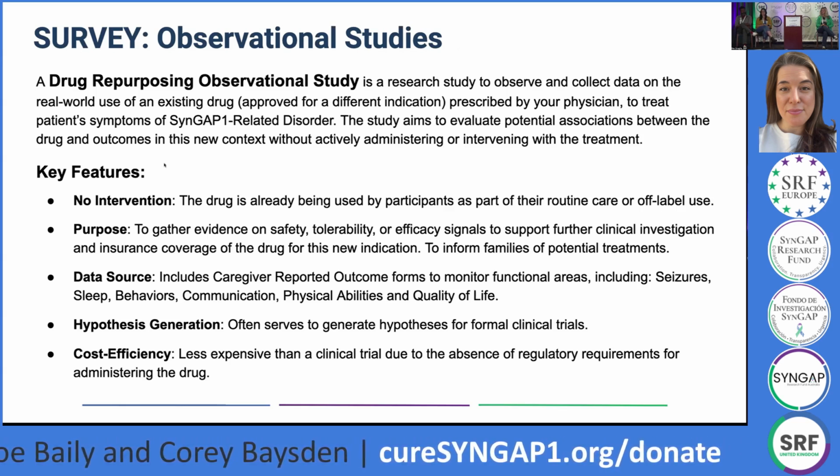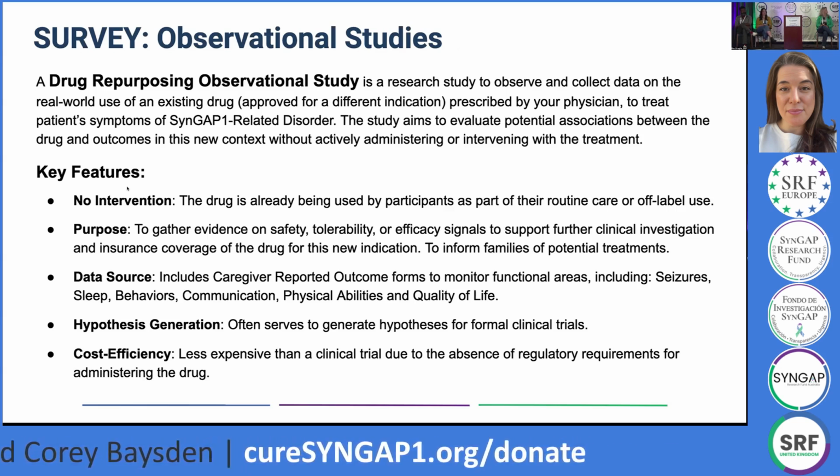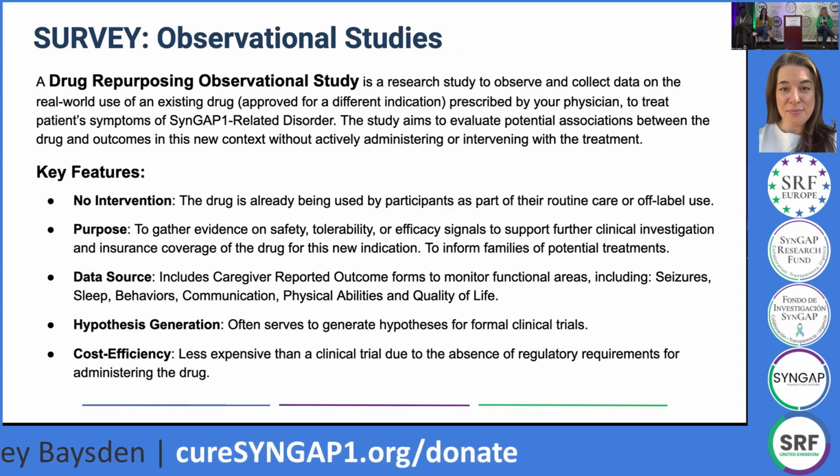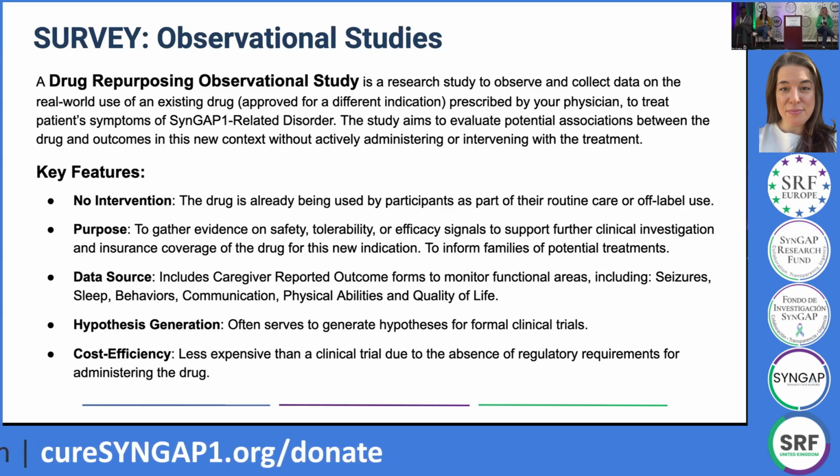The key feature of an observational study is that it's non-interventional. This means you go to your physician, you're looking at a specific drug, or get an over-the-counter drug or supplement in some cases, and you decide that you want to try that. We're not prescribing anything. We just want to monitor your experience. We want you to report on that so we can help inform families. The purpose, again, is to evaluate safety, tolerability, and any efficacy signals so that we can inform our community, and inform future clinical trials if that is something that we want to move forward with.